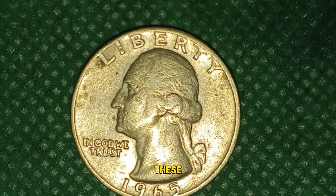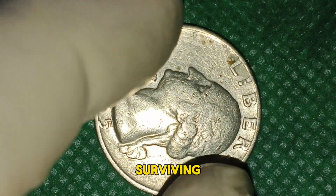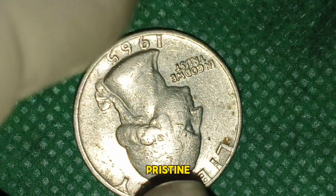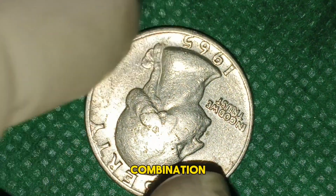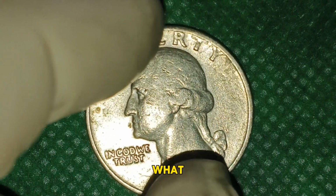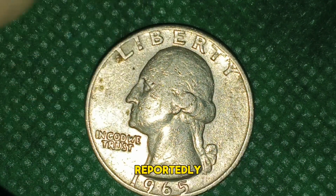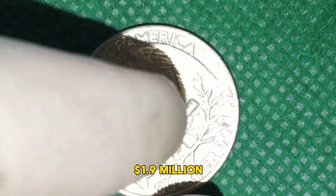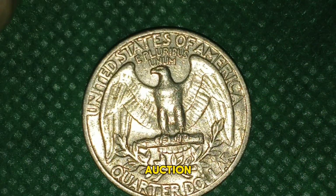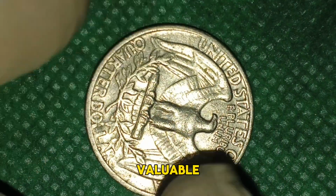Now imagine one of these rare 1965 quarters struck on a silver planchet, surviving all these years in pristine mint condition. That combination of rarity, historical importance, and high-grade quality is what makes collectors go wild, and what led one of these rare quarters to reportedly sell for $1.9 million at a high-end private auction. Let's break down exactly what makes that million-dollar quarter so valuable.